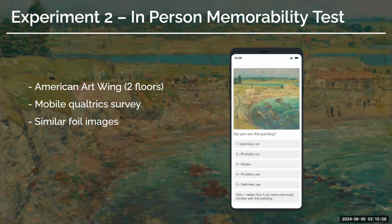So this is the survey. It's very simple. Just, did you see the painting? And you range from definitely not to definitely yes. And we also had a little option if you were familiar with the painting or if you had seen it before. But that was very rare.